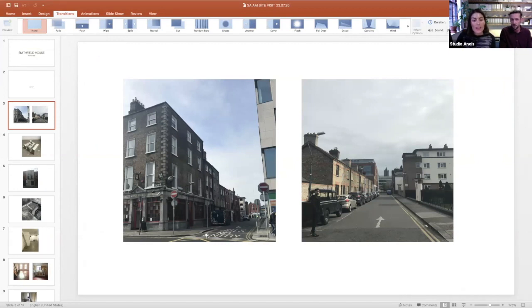It's a mid-terraced, early Georgian property, which was 2 floors over an original shop. It had a myriad of uses, but it had a fire in the 1980s where most of the original property was really damaged.